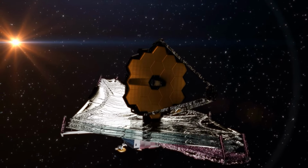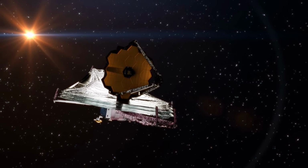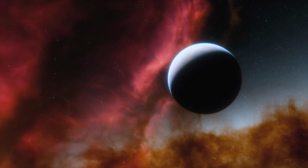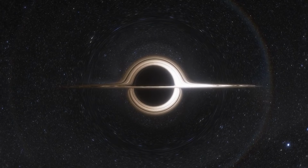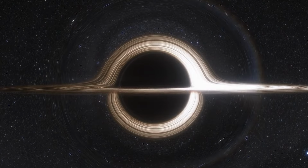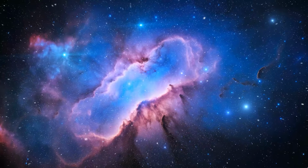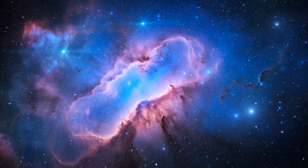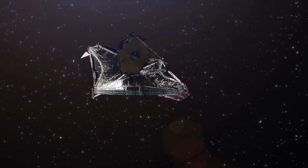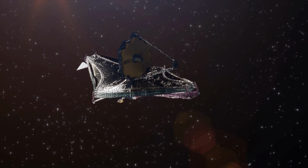As James Webb continues its mission, it is clear that we are entering a new era of astronomical exploration. The search for exomoons, the study of exoplanet atmospheres, and the investigation of supermassive black holes are just a few examples of how this extraordinary observatory is pushing the boundaries of human knowledge. Whether it's uncovering the secrets of distant worlds or shedding light on the most powerful forces in the universe, James Webb is poised to transform our understanding of the cosmos for generations to come.